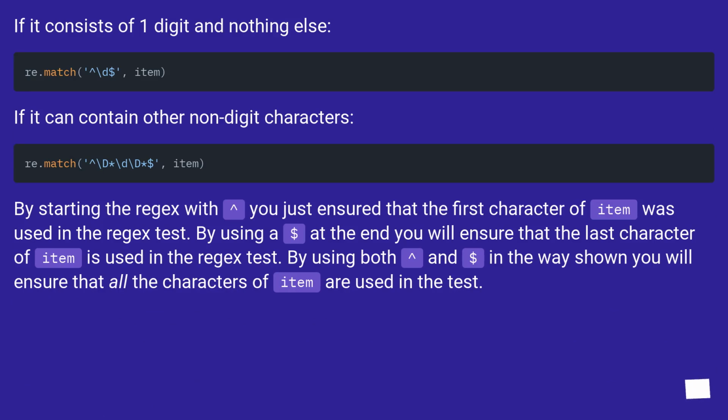By starting the regex with ^, you just ensured that the first character of item was used in the regex test. By using $ at the end, you will ensure that the last character of item is used in the regex test. By using both ^ and $ in the way shown, you will ensure that all the characters of item are used in the test.